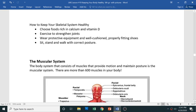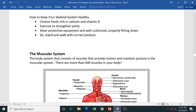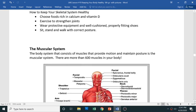Anyway, also for your skeletal system, your skeleton itself, sit and stand and walk with correct posture. It keeps everything in the line of which it should be and not all humped over. Anyway, walking straight up.